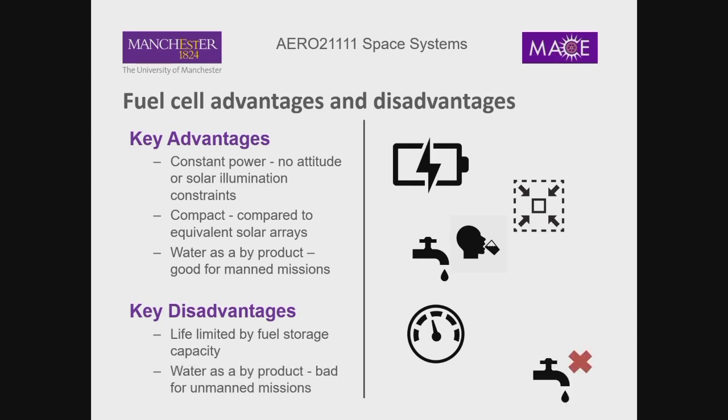But for unmanned missions, that water production is potentially a bad thing. Why do you think that might not be so useful for unmanned missions? If you eject it out, it just comes back. It comes back. Yeah, so if we eject water out from our spacecraft, it's going to freeze certainly in the vacuum, and in sunlight it may evaporate, but certainly in the deep space and in the shadow it's going to freeze, and that's going to have an impact.